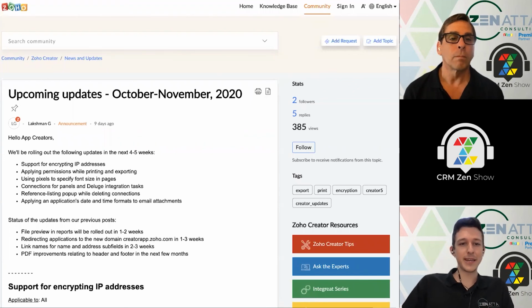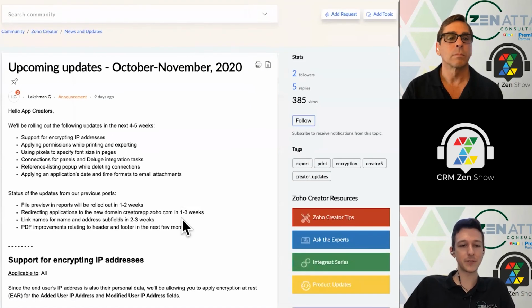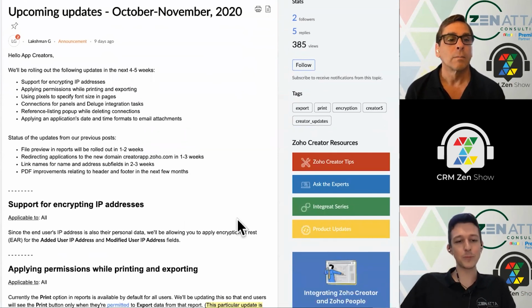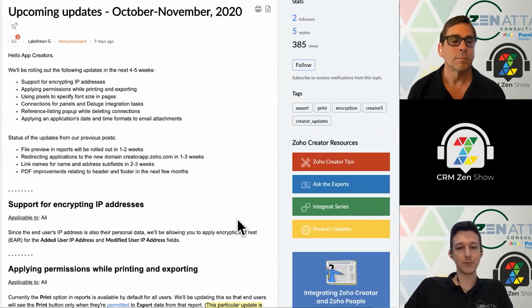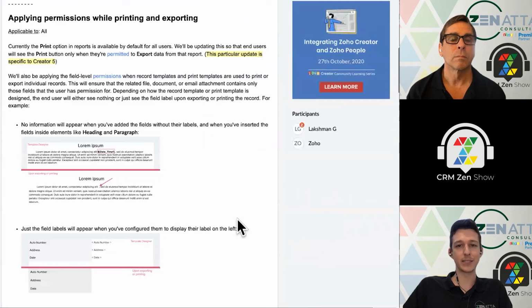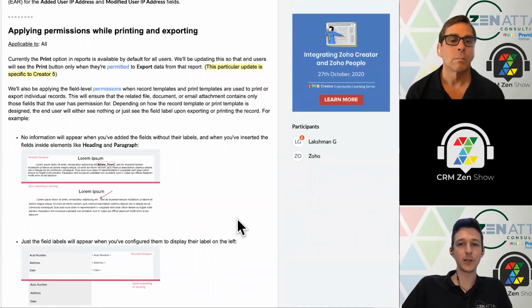Alrighty, and here for our next story, we're looking at some updates coming out from the Zoho Creator team, basically charting out some of their upcoming updates for October and November. So kind of a handful of updates here. They're allowing encryption for IP addresses. So, if people are able to log in and use the application, and if you've deployed your Creator app on mobile, you can now encrypt that data as it's being passed through, so that you're able to kind of log where people are logging in from, but still have your full data security on the location of any of your users.